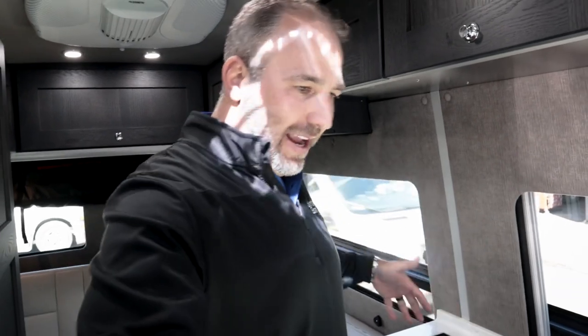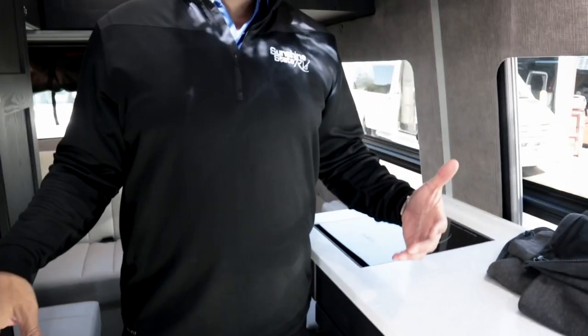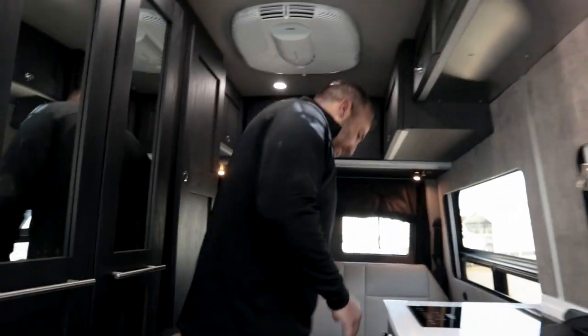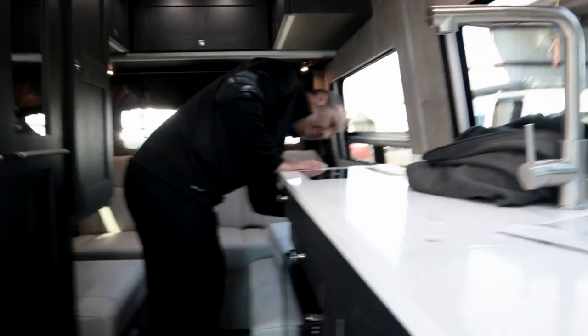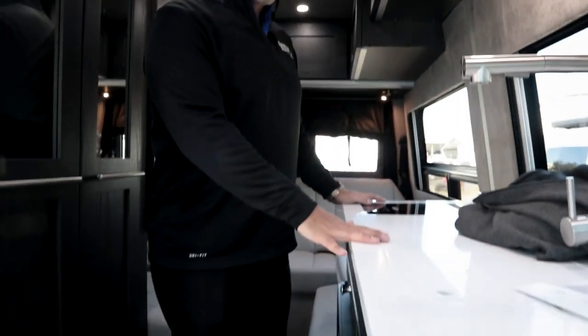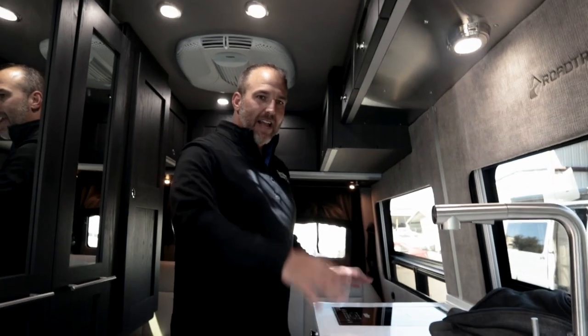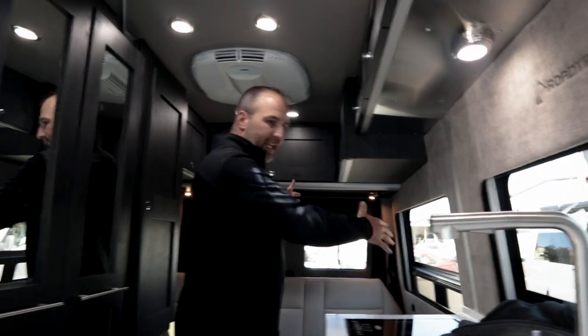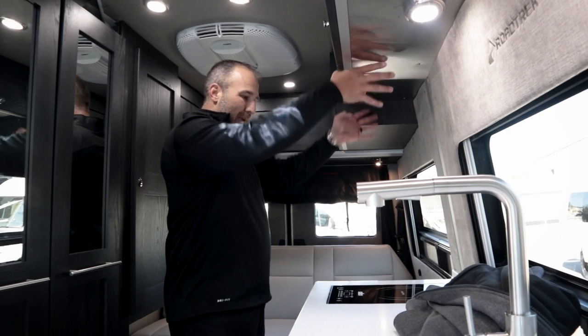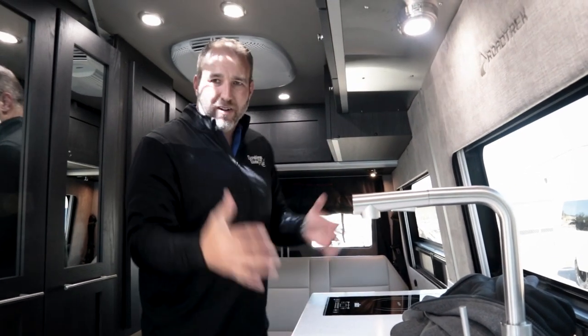Now that we're in here, you can see it is smaller than most of the other ones. But there's still room to do things. You know what's cool, and Roadtrek has always done this, they give you a whole side that's just free of nothing. That way you don't have a big cabinet here and a cabinet here. It makes you feel like you're in a cave, and I don't feel like I'm in a cave right now.